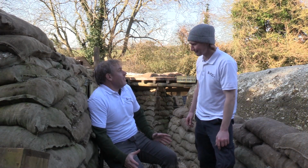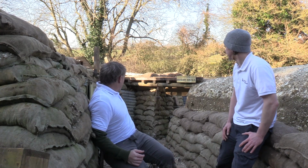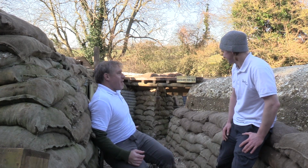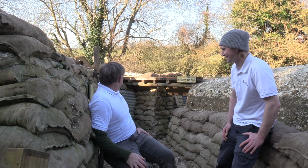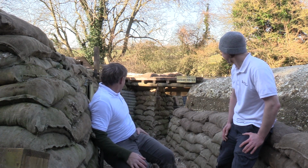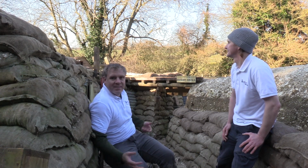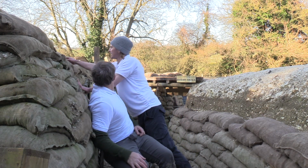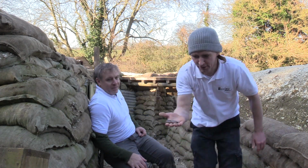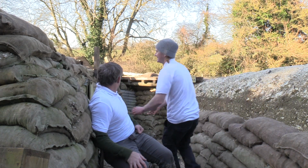So this is the front line, the Allied front line. There's the ladder for going over the top. There's the bucket for having a pee in. There's a bell there. It's brilliant, isn't it? This is a platform for them to stand on and fire their rifles. It's so well thought out. Ammo crate there. And it looks like there's been a lot of people firing rifles as well. Periscope there for looking over the top.